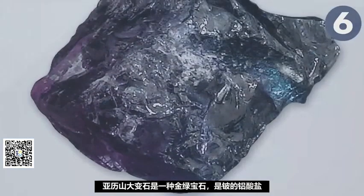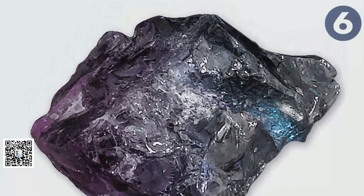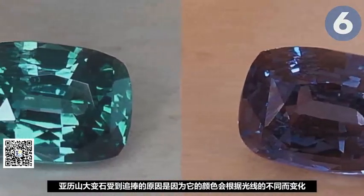Number 6. Alexandrite. Alexandrite is a variety of chrysoberyl, which is an aluminate of beryllium. The reason alexandrite is sought after is because its colors change depending on the lighting, and much more than grandidierite.